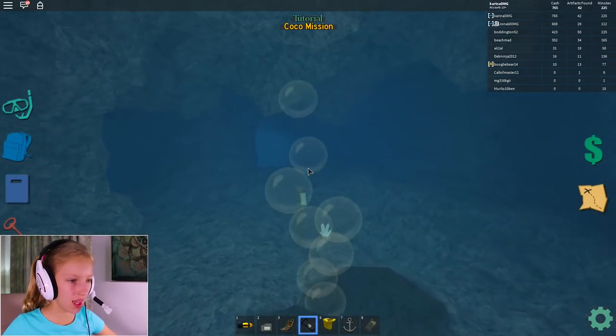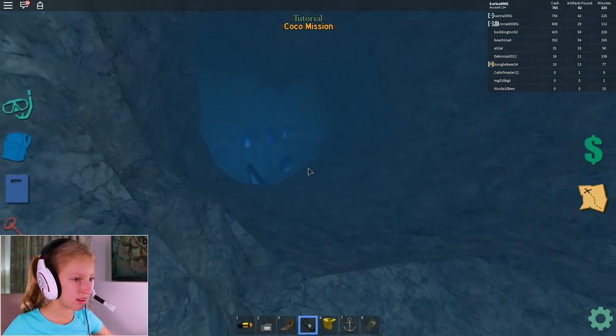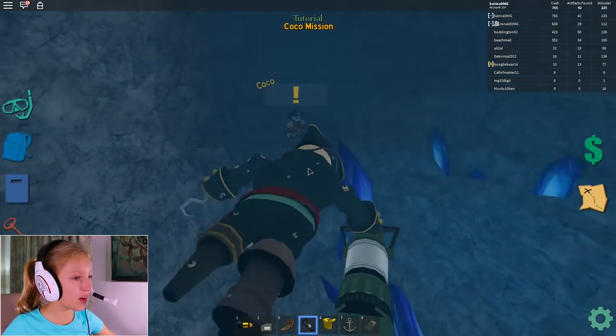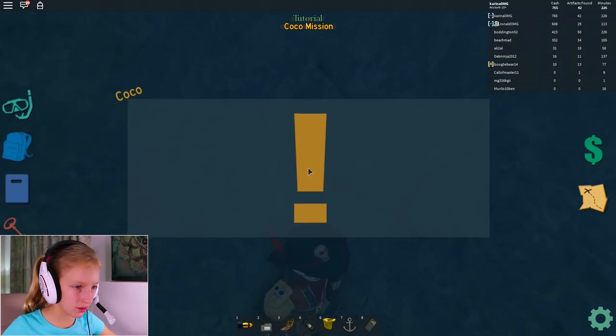All right, this way is a dead end. I think we need to go to middle again. I think that's what we need to do. I found some blue crystals here. Wait, I found him! Wow! Oh, we're lucky. Hello, sir.